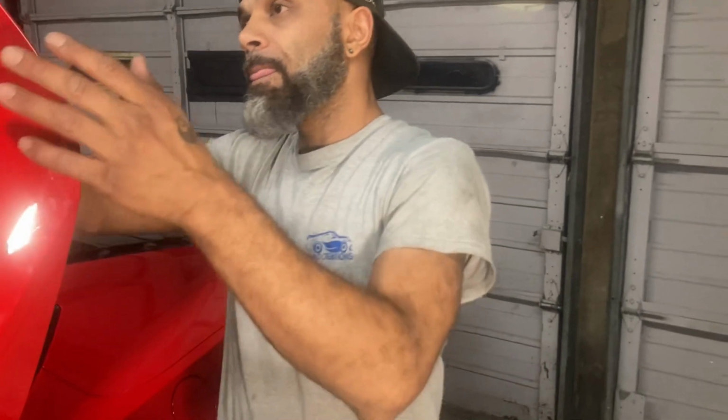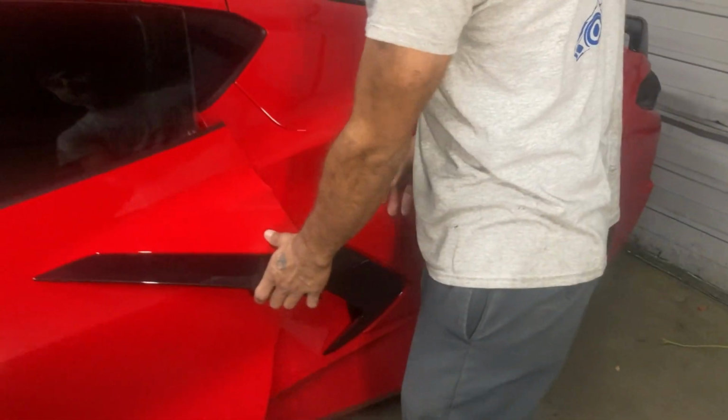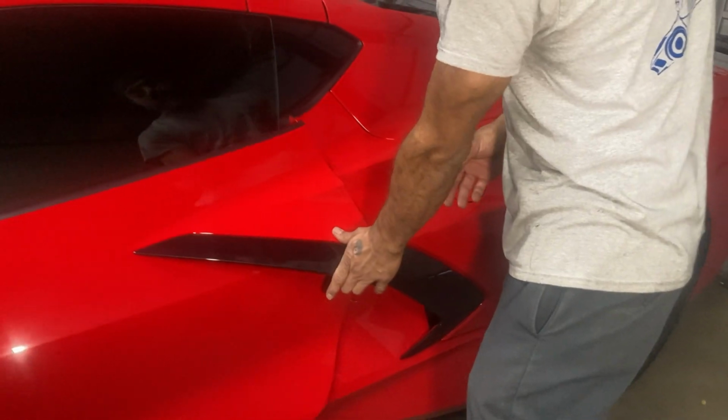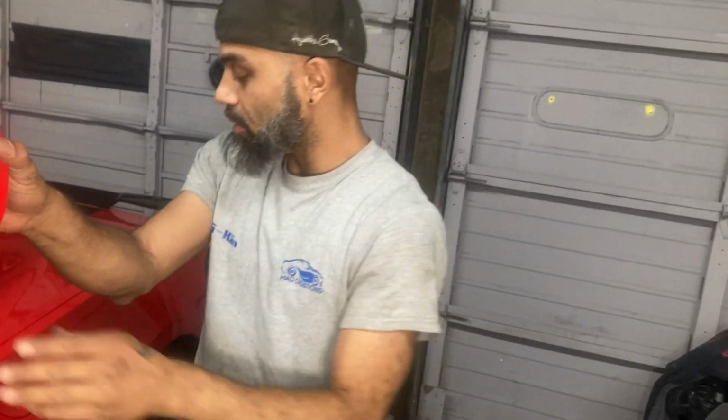So today I'm going to be going over a common problem when you first get your vertical doors installed that some people tend to run into, and they say that the door isn't closing. So this C8 has vertical doors installed, right? Now some people will call me and tell me my door won't close. It's not closing. And so here's the most common issue.